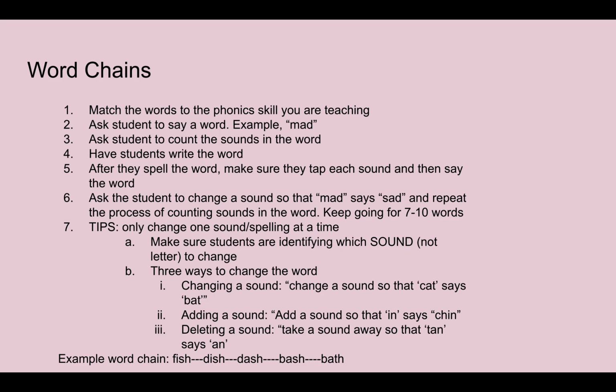So a couple things to keep in mind, a few tips. Only change one sound or spelling at a time. Make sure students are identifying which sound, not which letter, to change. So try not to tell the student which letter to change. If they make a mistake, you can prompt them to tap the sounds, actually put their finger on each token or whatever you're using to represent the sounds in the word, and check their work by tapping each sound.